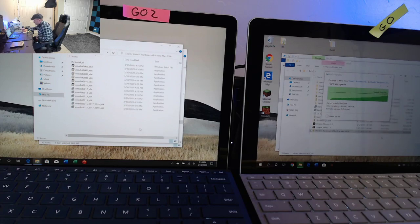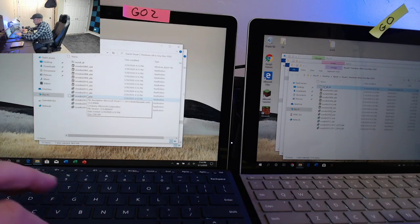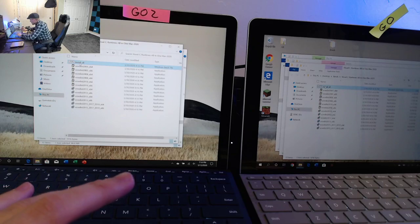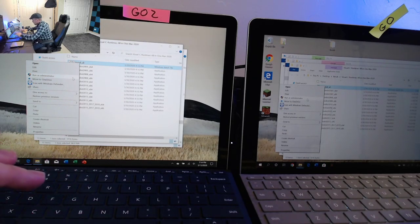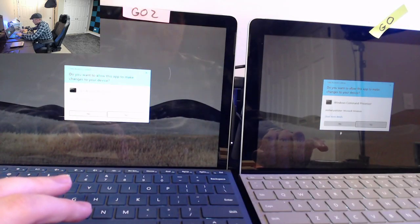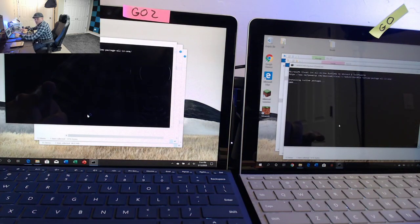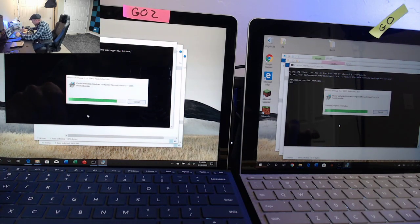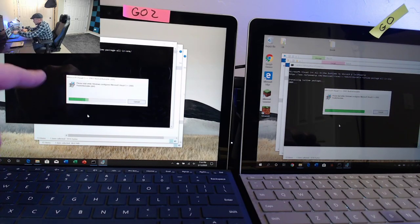Okay, so the Go 2 definitely is much faster, and that could be partly the processor and partly the drive. But we're also going to run this installation, and you'll just watch side by side. The Go 2 peaks at 3.4 gigahertz, where this is stuck at 1.7. Look how much quicker this thing's moving.